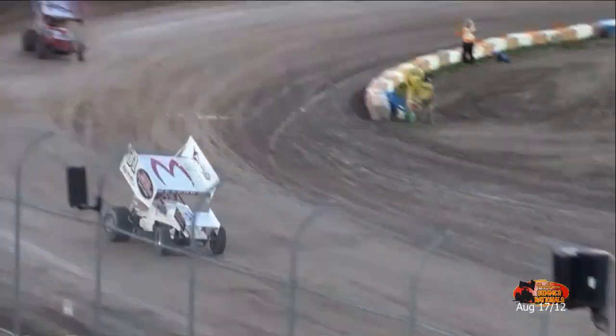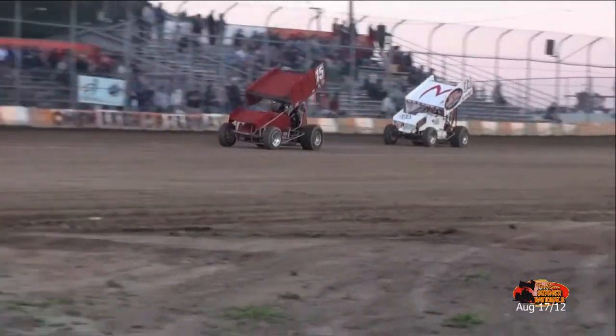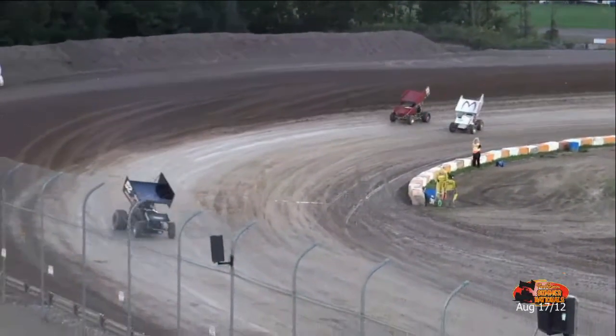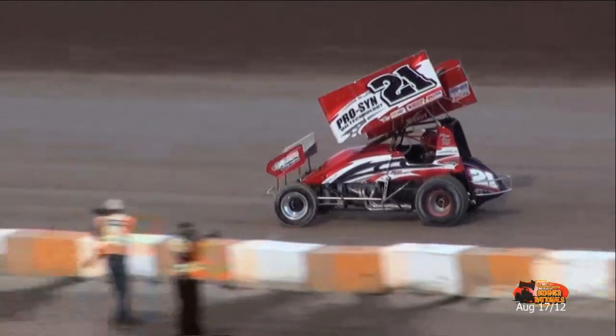Lap traffic now for Scott Kruder as he works around Mike Farrell. And he'll bring Mikey Kretzka through right now in the second spot. Adam Zach in third. Bergeron closing a bit there in the 8B. Kretzka working on the slower car of Mike Farrell. He gets around him. Here comes Kruder around, and he will try to get around this slower car.